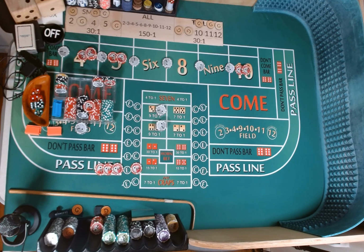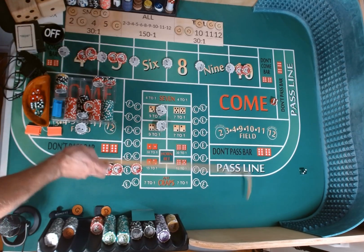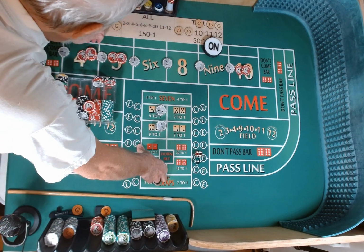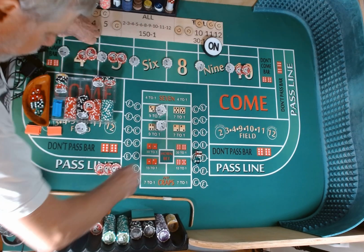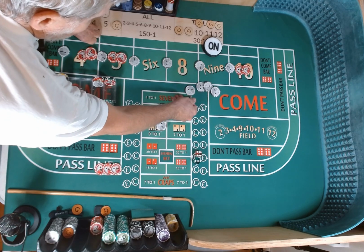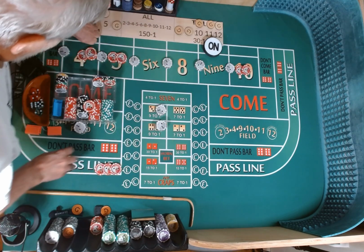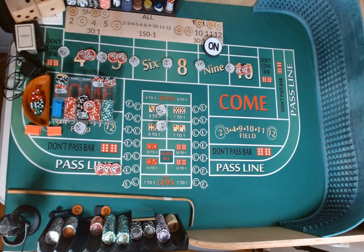Dice are out. 3, 5, 5, 1. Three, six, nine. We lose our craps check. Point becomes 9 again. The dealers' $2 is going to win 4 because it was working. We're going to collect 3, press 1. We don't win anything. We're still trying to clear the board.